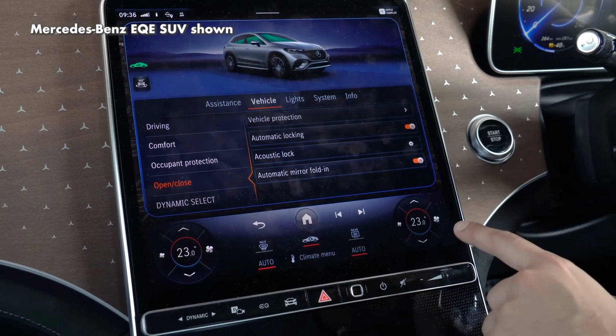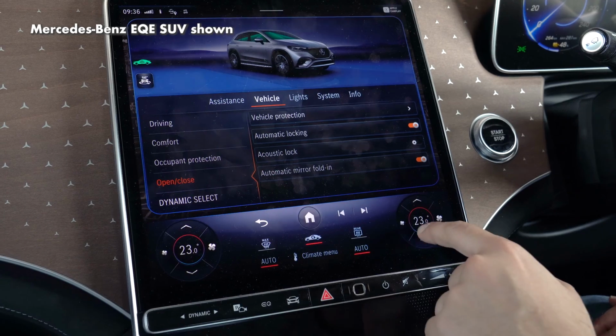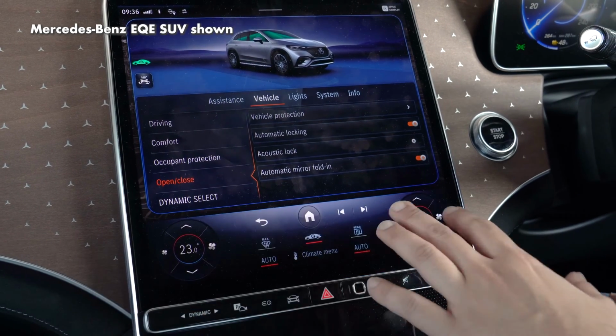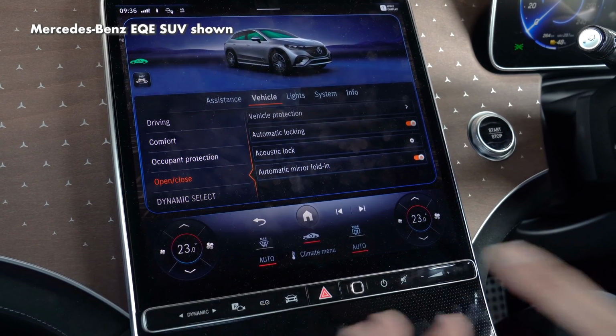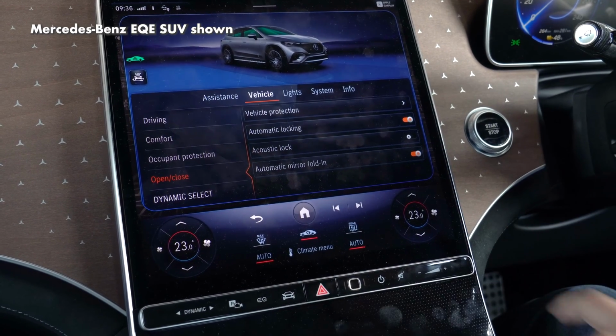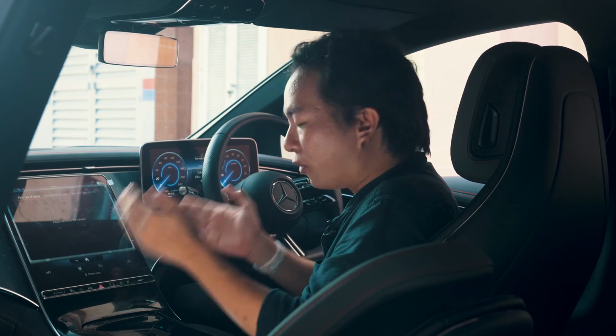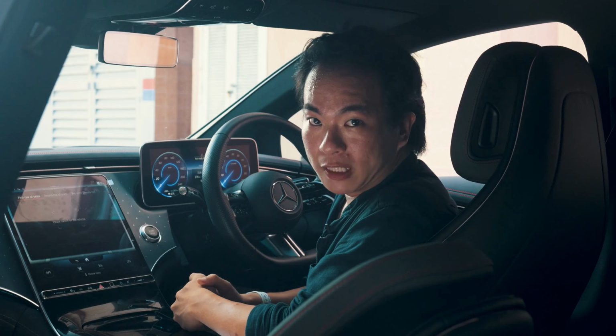They're always visible even if you're using Apple CarPlay or Android Auto, and you can control your temperature and your fan speed using these buttons. And for more settings, you can press on this climate menu over here. Now this still isn't quite as good as having physical controls, but if you really want to have touch buttons for your aircon, this is the way to do it.